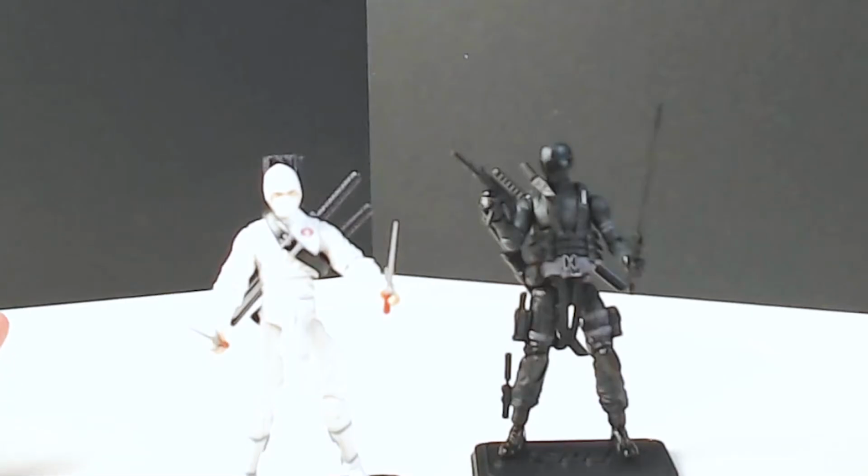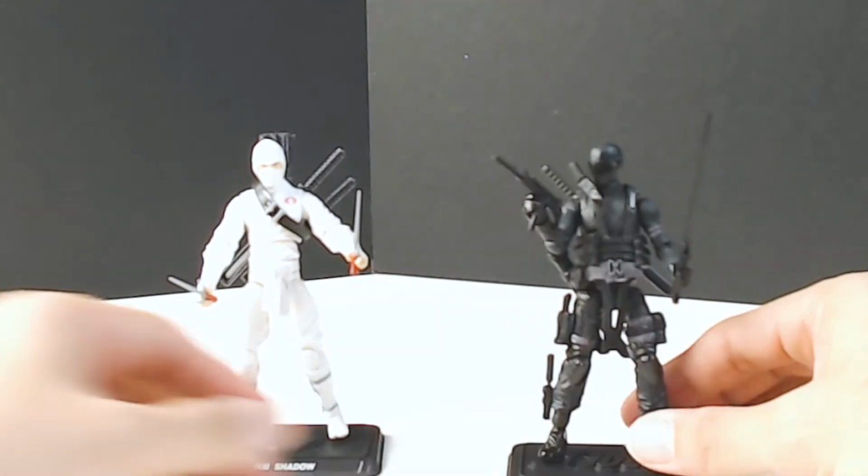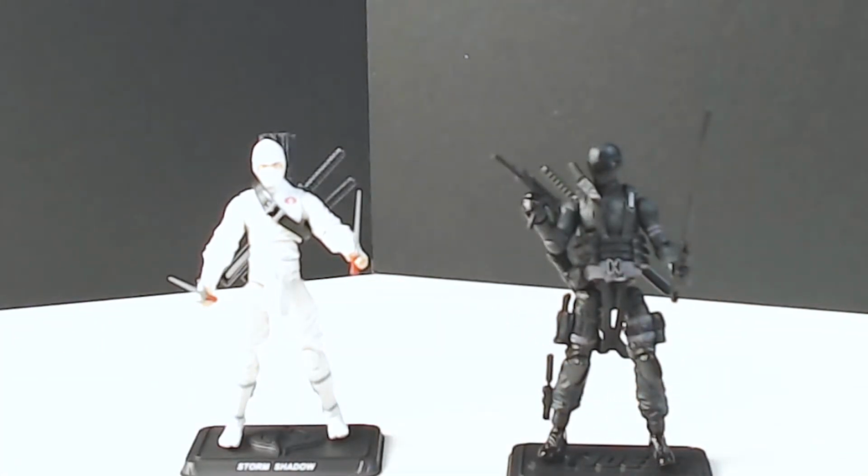There you have it. The two figures from Hasbro's G.I. Joe classic line. I'm not really gonna review the figure because to me, with toys, at least nowadays, I don't really play with them. I mean, I display them in the case, so I don't really open them. So they're all like sitting in their plastic coffins, never to see the light of day.